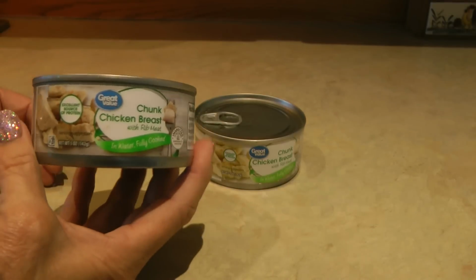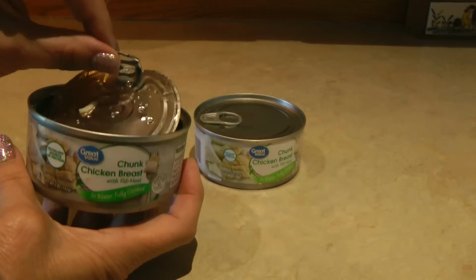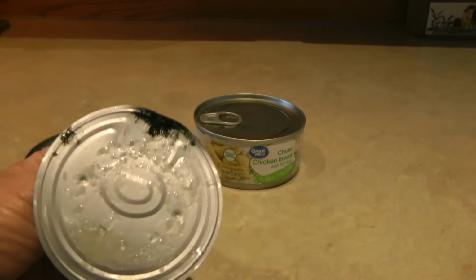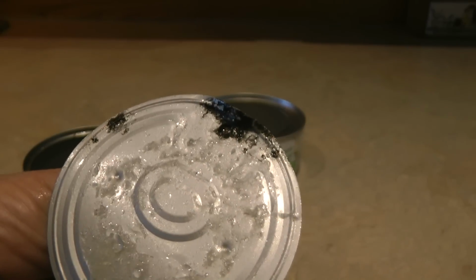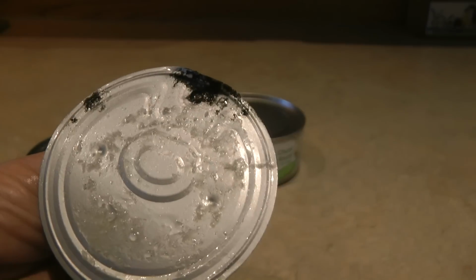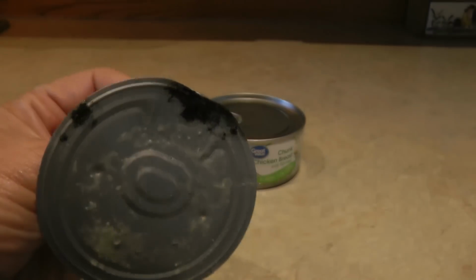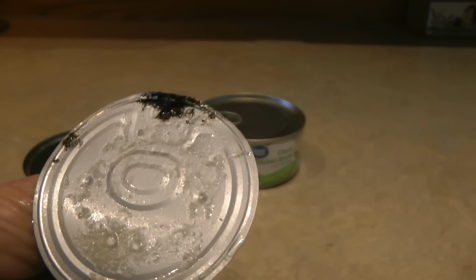One of the things I discovered recently is when you open a can of food, make sure you remove the lid completely before you try to drain anything. Because I had a can of chicken that after I drained it and dumped it into a pot of food I was making, I turned over the lid to rinse it out, and it was all black and gross inside. So then I had to throw away all of the food that I was making and start over. So we don't want to waste all of our food, but always make sure that you're really looking inside the can. Don't do what I did, which was just drain it and then lift the lid.